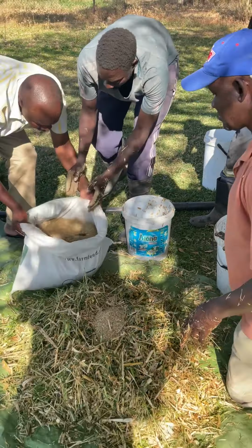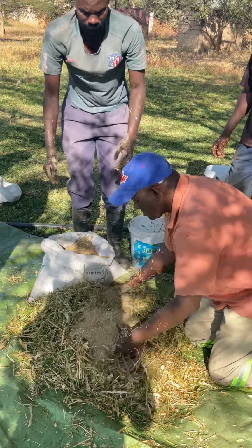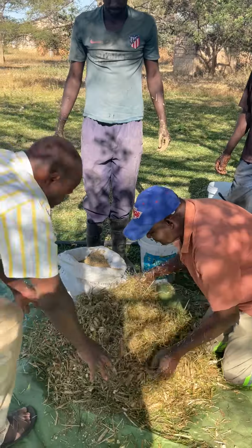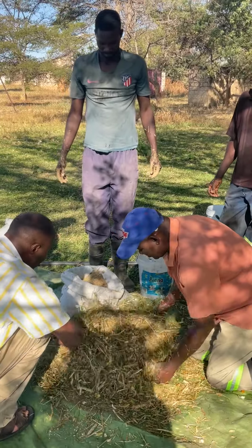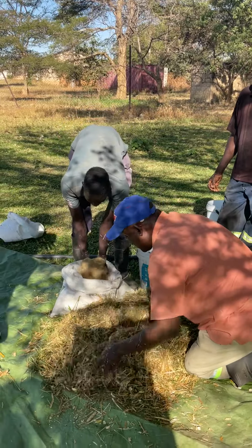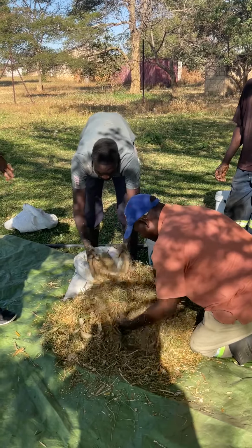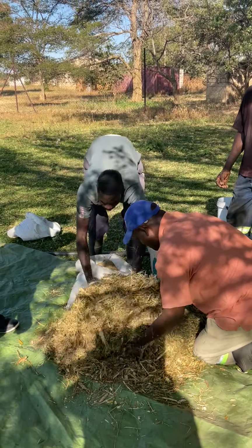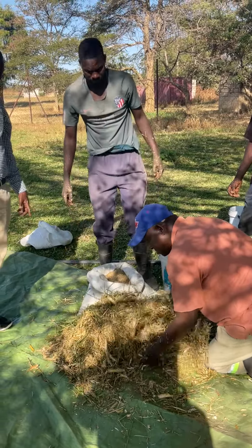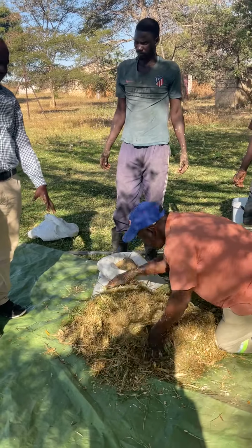Take more as you mix. You can put more if you have more, depending on what you have. Yeah, this would be enough for now. But if you have meal number three, that would have been very good. Meal number three would have given you a very good result with this.